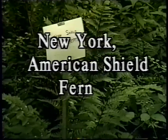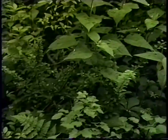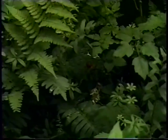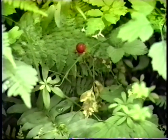And here's some more. I think they're Indian strawberries, because he had those. Baby had those. The little red looks like a strawberry? Yeah, the Indian strawberry. They're not sweet. Nothing. I think they're rather bitter. It's very good.